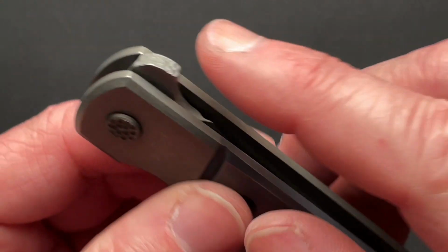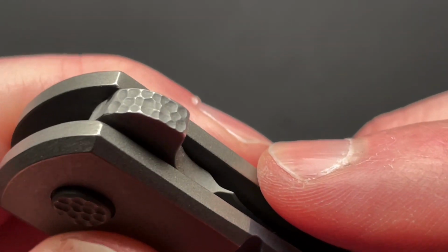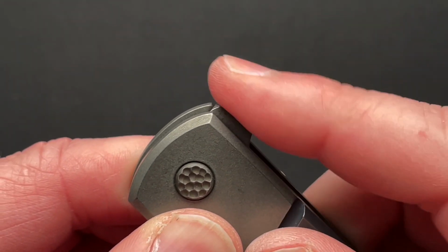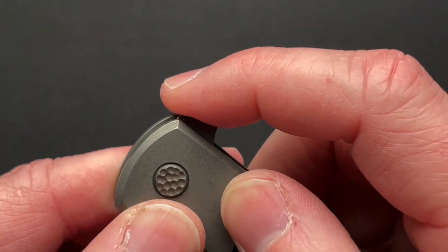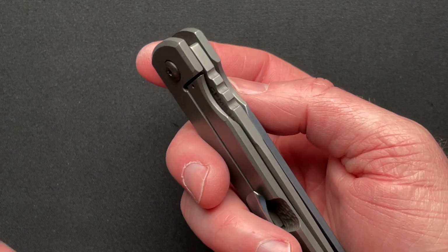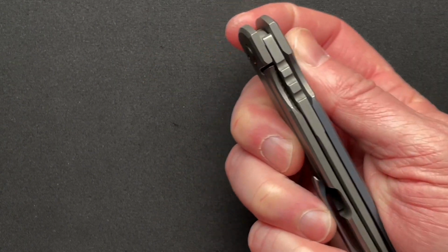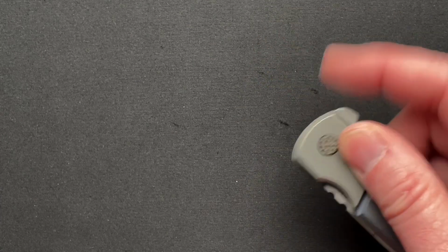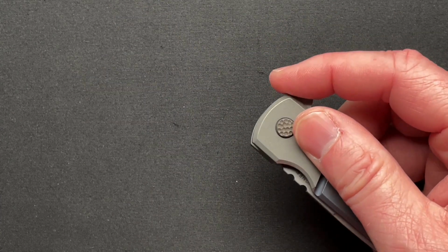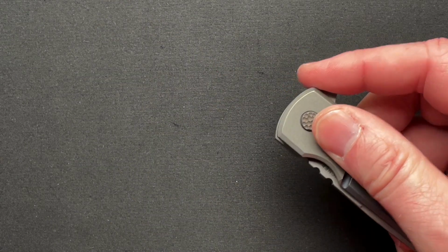Okay. The flipper tab has some texturing, as you can see by the rock pattern, but not a lot of grip. And it's finicky about lock bar pressure. If I keep my fingers off the lock bar completely, the detent is almost, I mean, it's not non-existent, but it's super light and it's very nice.